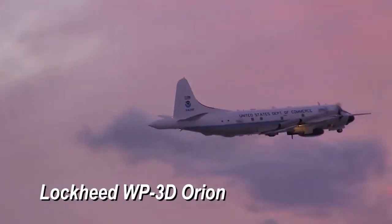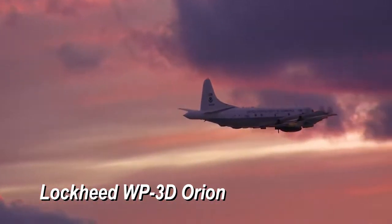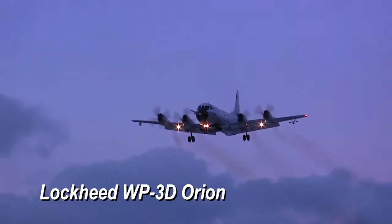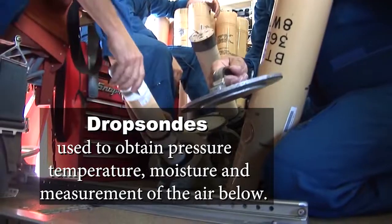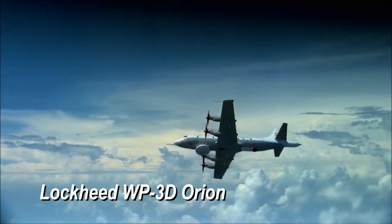The Lockheed model, nicknamed Kermit, is in a class by itself. Formulated with unique scientific instrumentation, radars, and recording systems, the Kermit is able to do horizontal and vertical scans of storms.